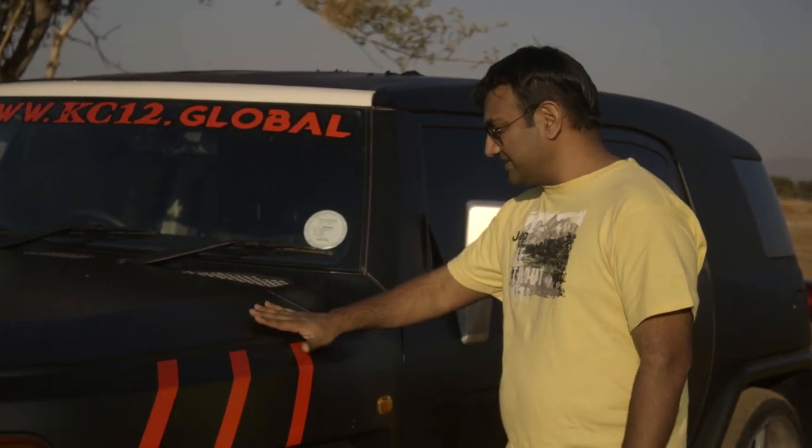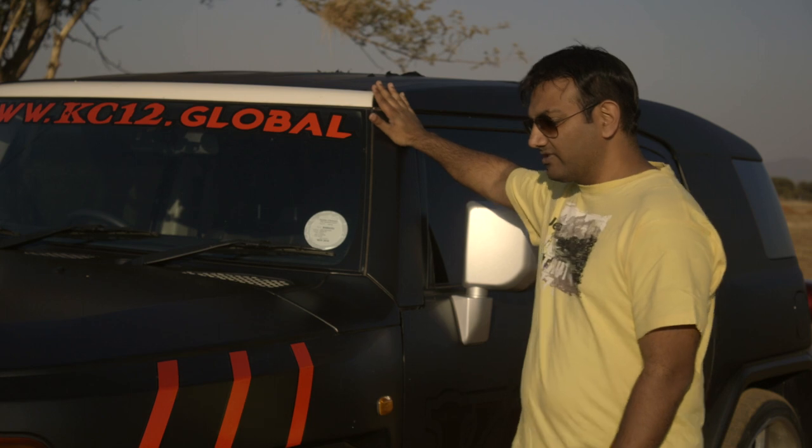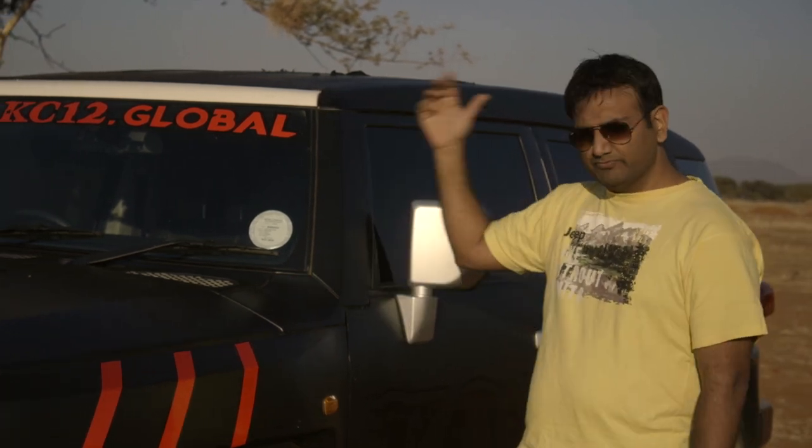Now, my dear friend Casey, for some reason unbeknown to me, decided to stick 24-inch rims on this machine. But it still looks pretty awesome. Now that's not the only thing he's done. He's also basically covered the entire vehicle in this matte black wrap that runs all the way from bumper to boot. And it looks brilliant.